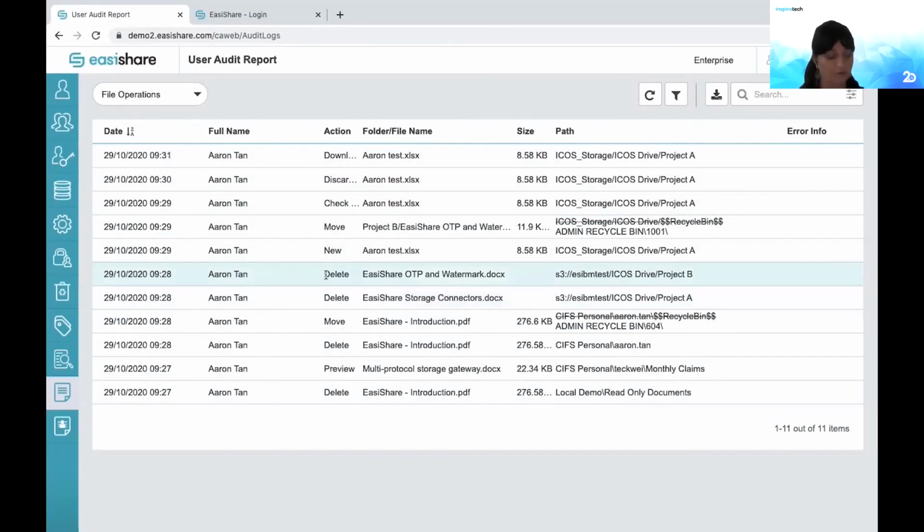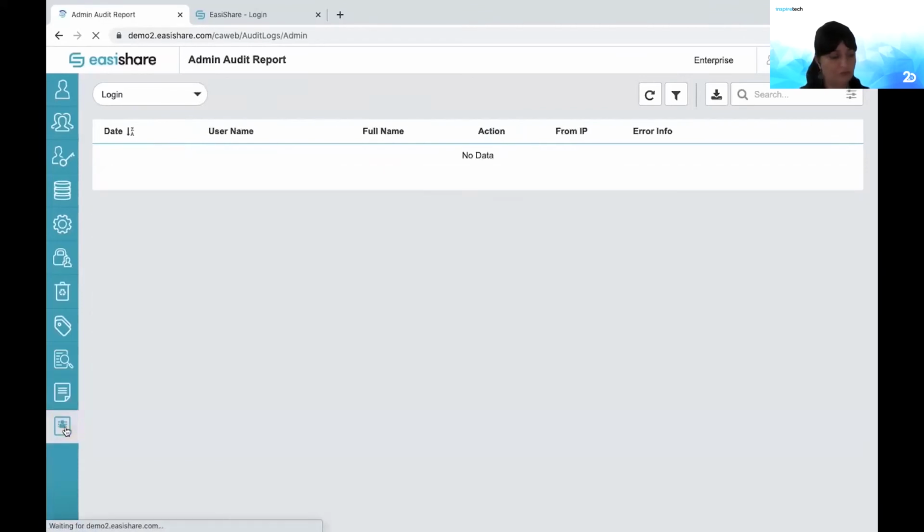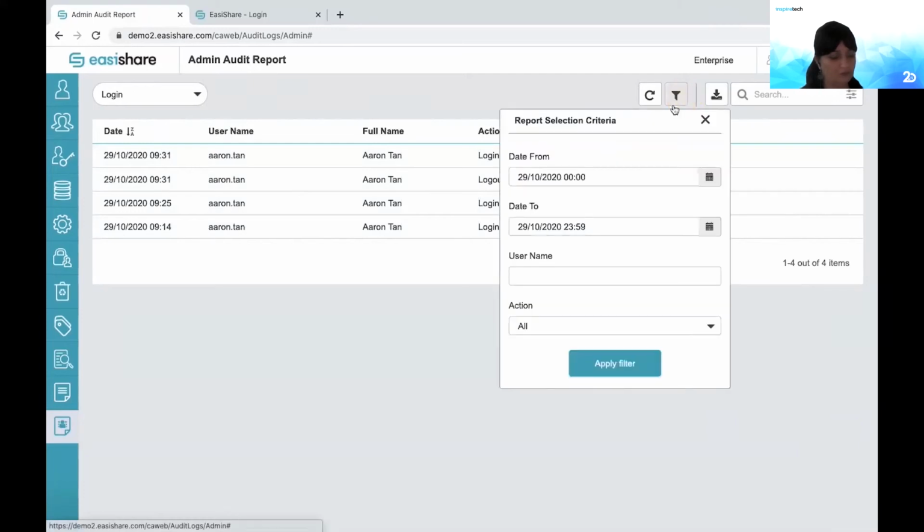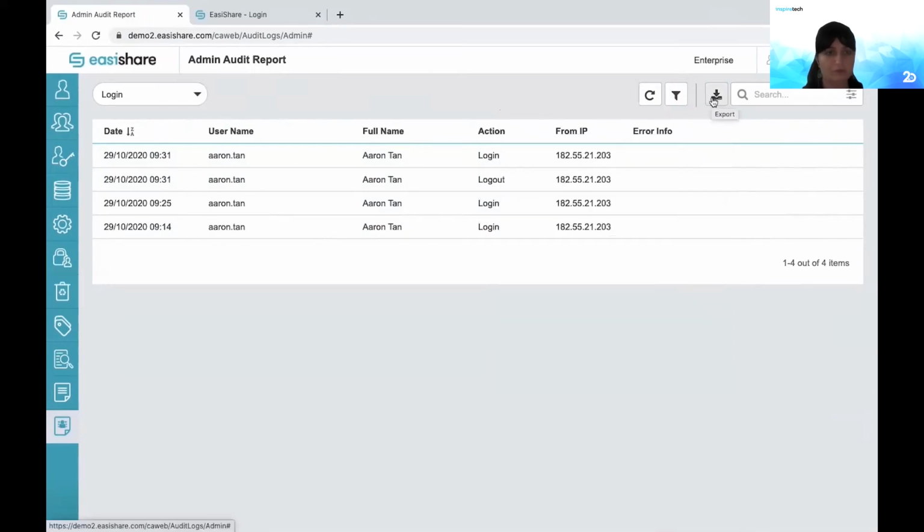I've also deleted some files. I also previewed some files, right? And in the system admin portal here, you can see me logging in and out at what time. Now, all this you can filter. Let's just say you want to search for a certain date range for a particular user and for what particular action, you can filter for them, and they are all exportable. Now, all these audit logs are designed to meet your security and compliance requirements.